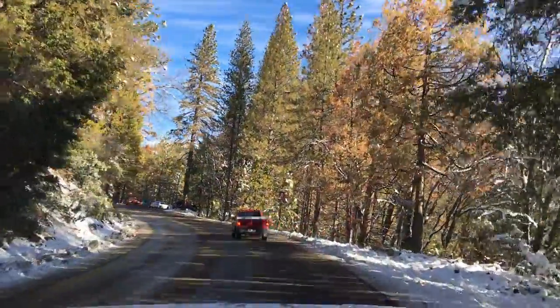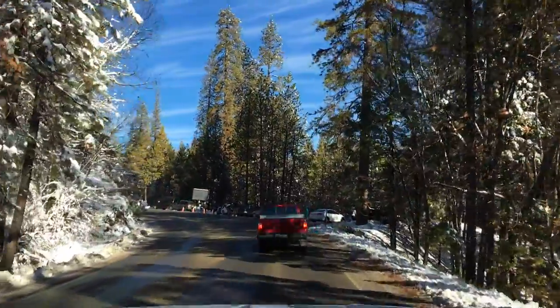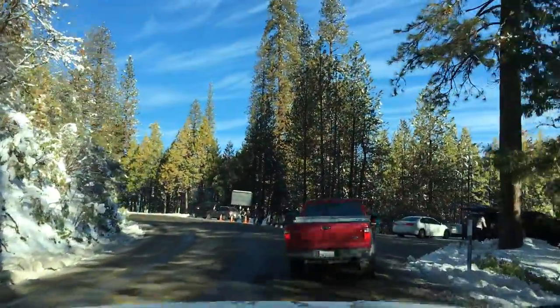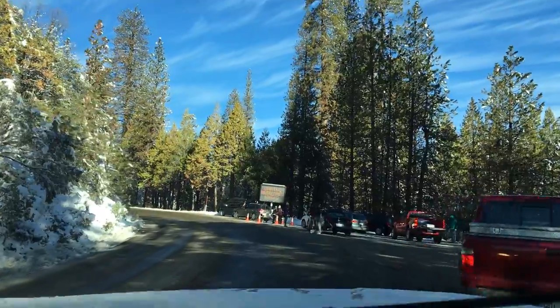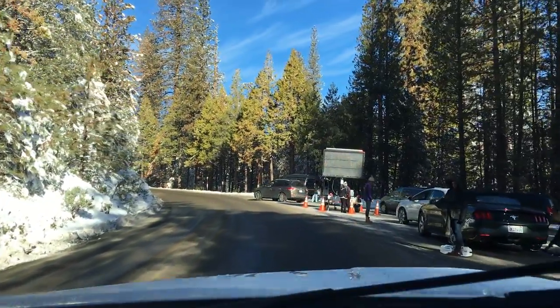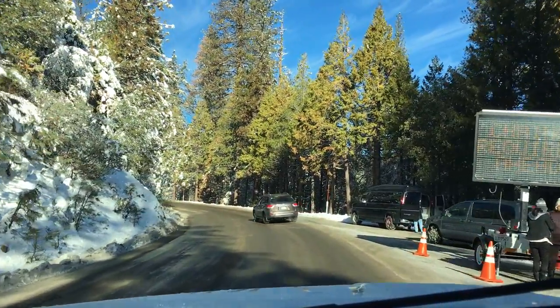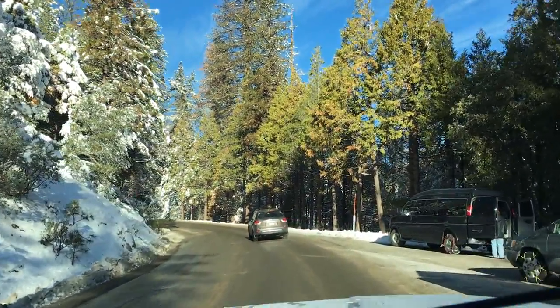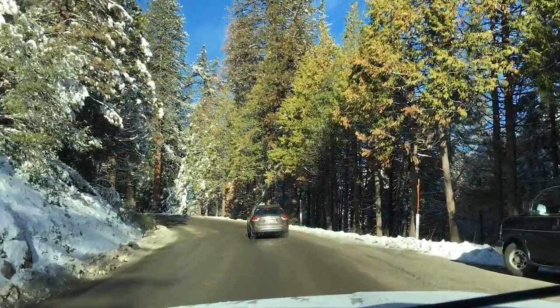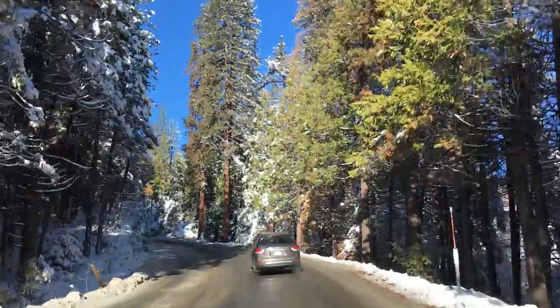The park is asking drivers to make sure they have chains. As you can see, we are approaching the chains required ahead area right now. But fortunately, we have snow tires. There's people standing around wondering how they're going to get in there if they don't have chains. So be prepared if you're coming up.